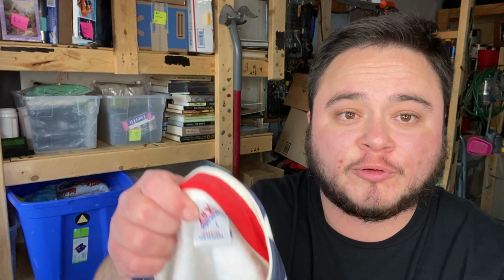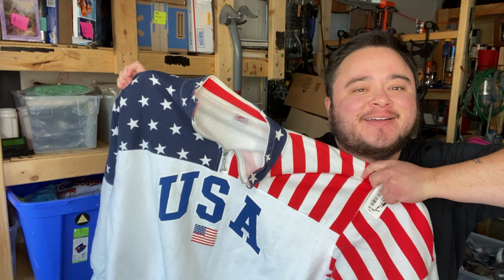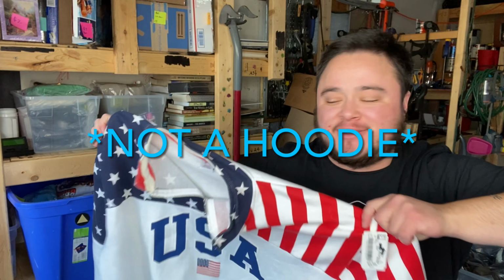Took a chance on this one. The brand is not super popular. It's ESY Sportwear. It's a vintage tag, but check this out. It's a super cool USA print, like zippered hoodie that I think somebody will probably want to rock. I'm gonna put this on eBay, Facebook Marketplace, but then also for sure Depop.